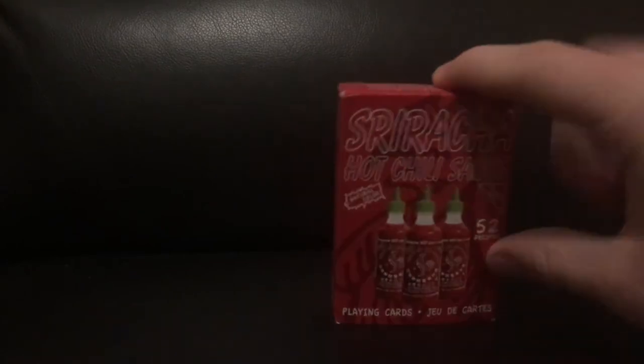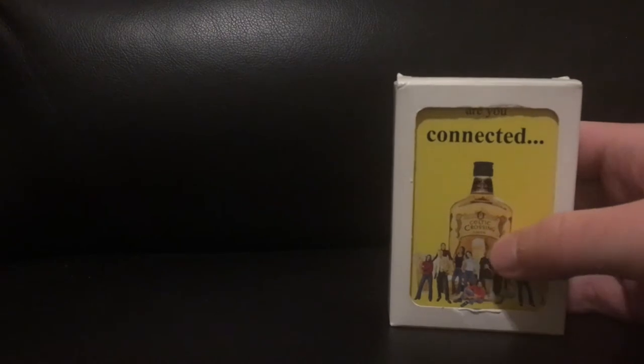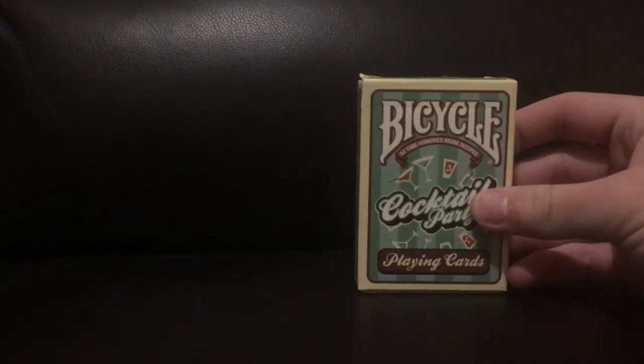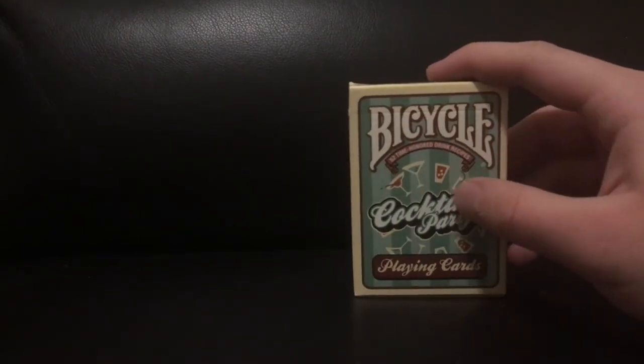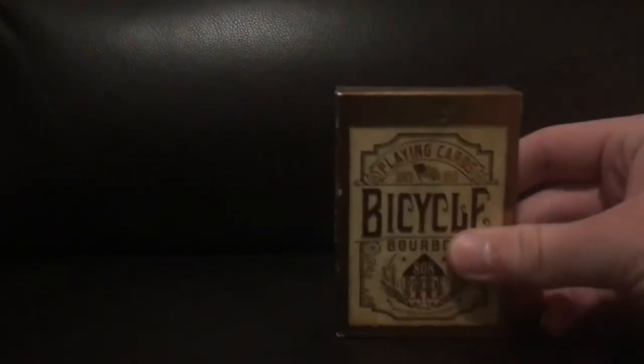Sriracha. Coca-Cola. House blend. Get into a new stack here. Celtic Crossing, some sort of alcohol. Cocktail Party. Each card has a different recipe for a cocktail. Jack Daniels. Bourbon.